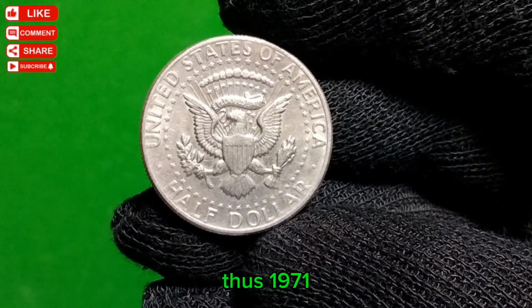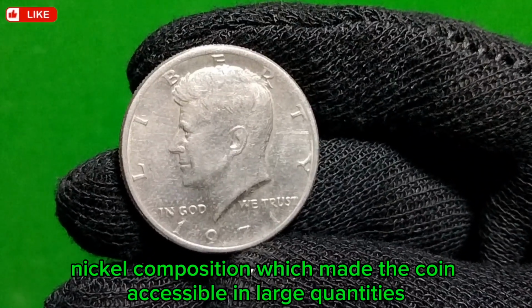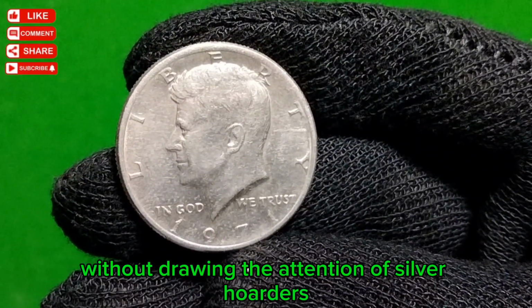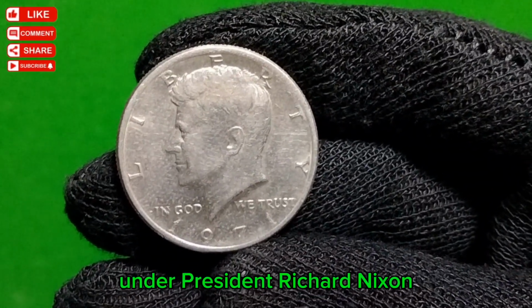Thus, 1971 marked the first year the Kennedy half dollar was minted in a copper-nickel composition, which made the coin accessible in large quantities for everyday transactions without drawing the attention of silver hoarders. The early 1970s were a period of economic transformation. Under President Richard Nixon, the U.S.